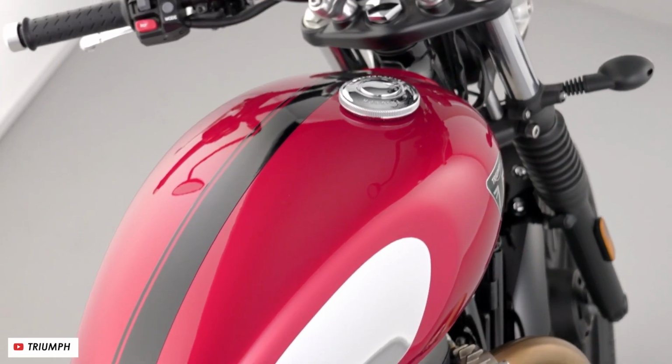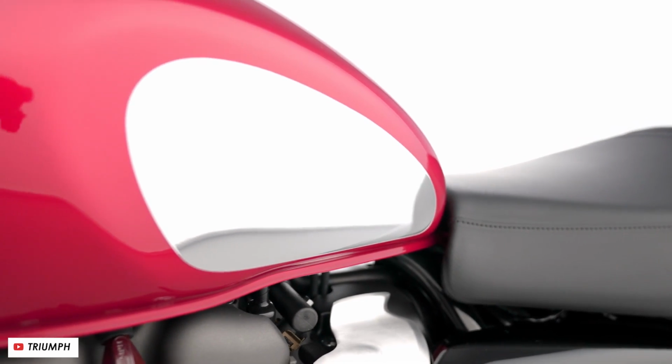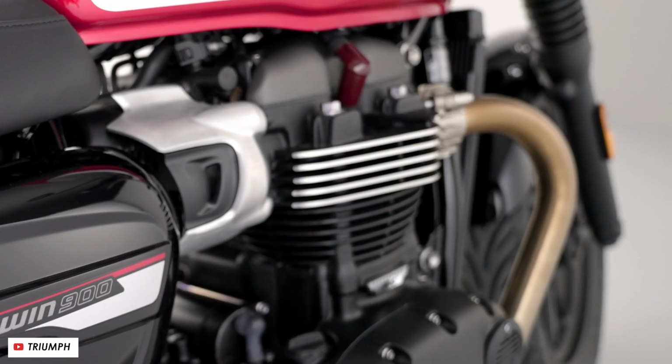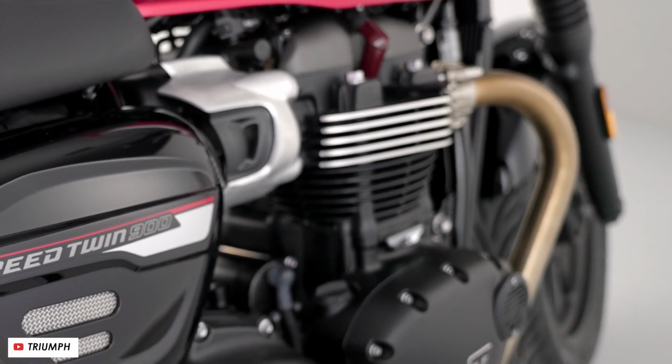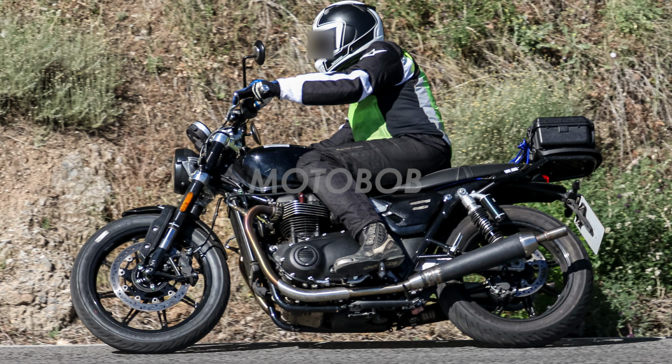So look, what I think would be really great with this update is if they kept something similar to the current Speedtwin 900 with the lowish price, the fairly basic spec, the simple technology, and that very accessible riding position, but then also offer this bike for anyone who wants something a touch more punchy and maybe label it an RS version or something like that.